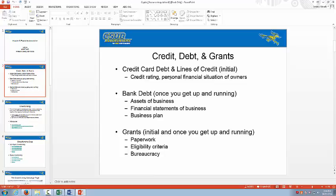Once your company is up and running and can demonstrate that it has customers and it has a track record of revenues, it's a lot easier to get bank debt, and that's basically based on the assets of your business, your financial statements that we just talked about, those four financial statements that you prepare for the company, and then certain elements of your business plan. Submitting all those to the bank is what you need to do in order to get bank debt.